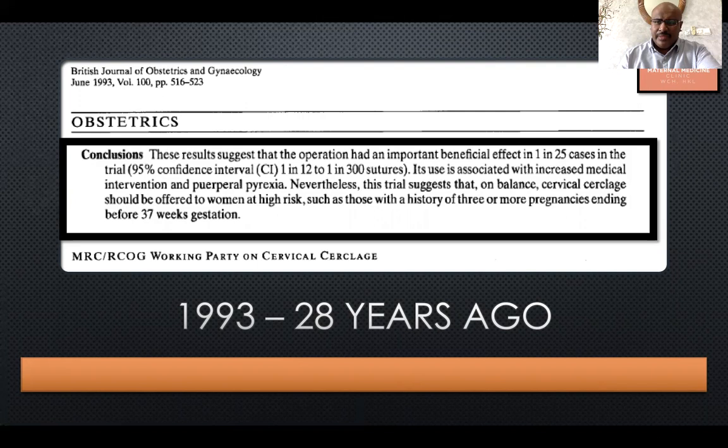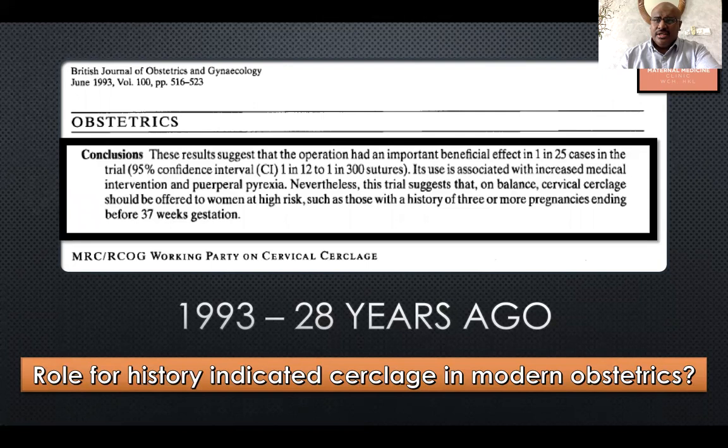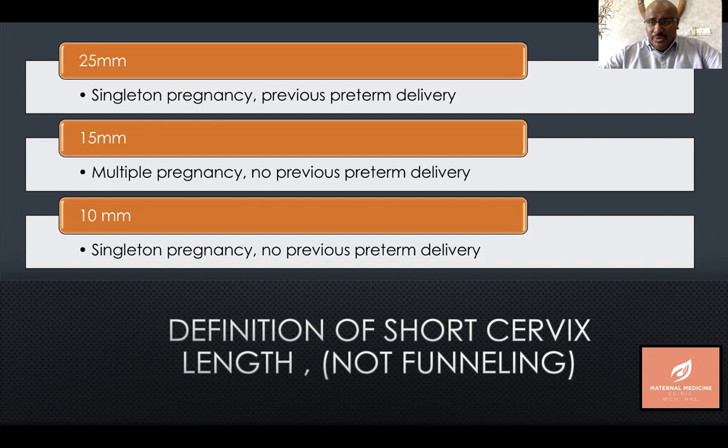I believe we should move away from history-indicated cerclage, because what we need to do now in modern obstetrics, in the modern world, is an ultrasound-indicated cerclage. No longer prophylactic cerclages, no longer history-indicated cerclage. You don't have to wait for a woman to lose 3 pregnancies, but you should do an ultrasound-indicated cerclage. So ultrasound-indicated cerclage means you should measure the cervix, do a cervical sliding test, and if it's short, make a diagnosis of a shortened cervix and then act on it. It is not the funnel, but it is the actual unfunneled length.